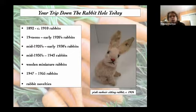Here's our trip down the rabbit hole today, and we will be taking a deep dive with these wonderful springtime creatures. Basically, I'm going to cover each decade for you and discuss the characteristics of the rabbits of the time, their colors, their sizes, and the way they were constructed. I'm also going to do a little detour to talk about Steiff's woolen miniature rabbits, which is a wonderful subcategory of Steiff's rabbits, as well as wonderful rabbit novelties that have appeared in the pre-war period. And I'm sure you're going to fall in love with all of these, as I have as well.